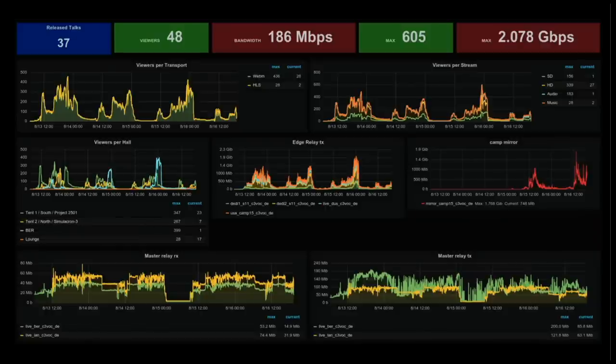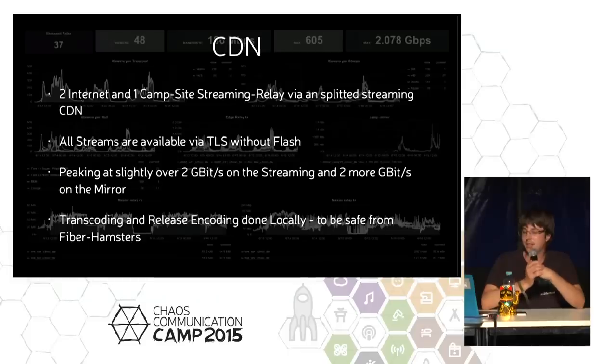We peaked at around 600 viewers at all stages, but the biggest stage was actually the bear stage, with about 400 viewers watching a podcast there, and it was more than the peak at the tent. So yeah, it seems the bear stage was more interesting. Looking at the stats, we had 2 relays on the internet and 1 here on the campsite.